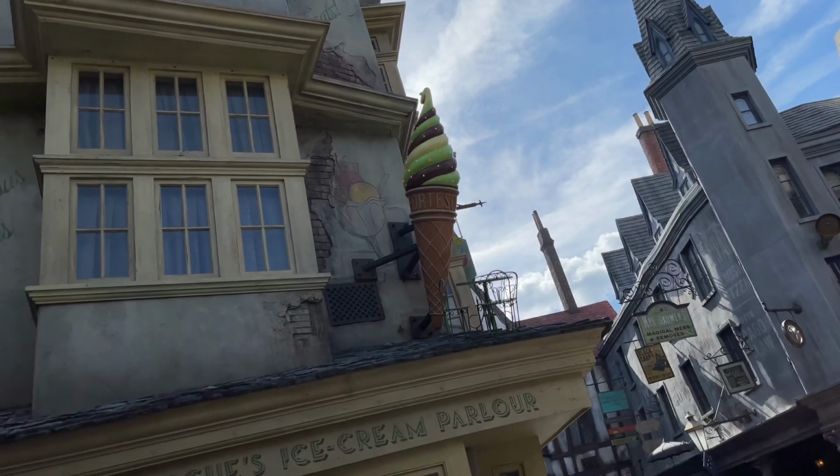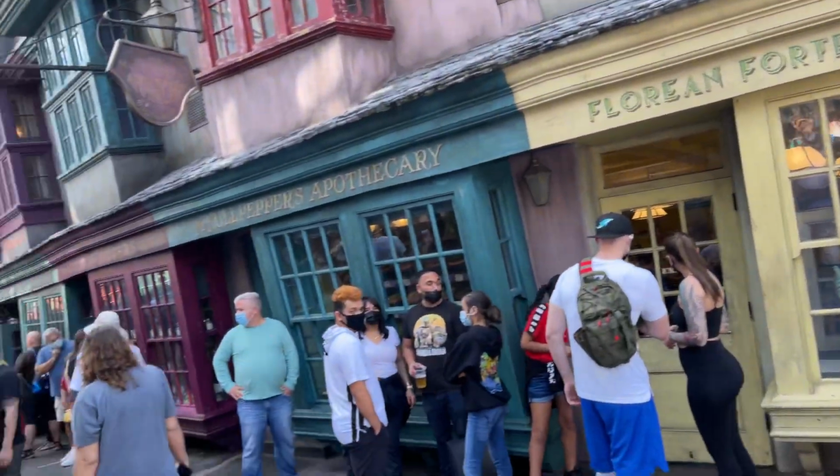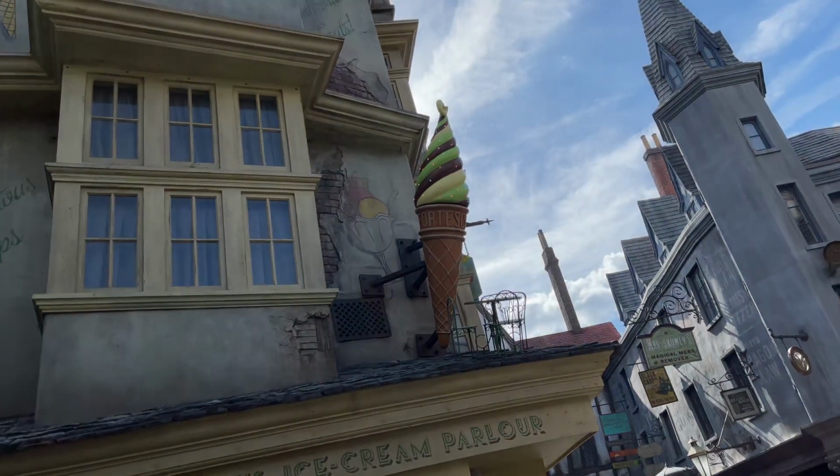You know what sounds good right now is some ice cream. I think we're gonna have to do that. I haven't had ice cream here in a long time, and the line is pretty lengthy. I don't mind waiting though. It's a little warm today, but ooh, that sounds so good right now.